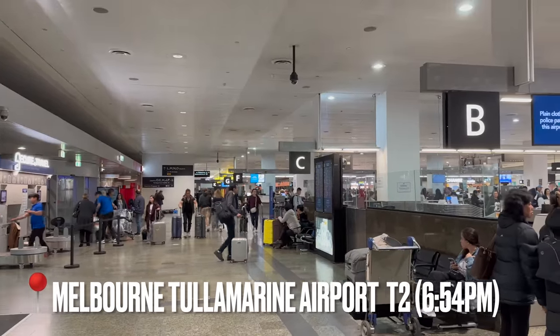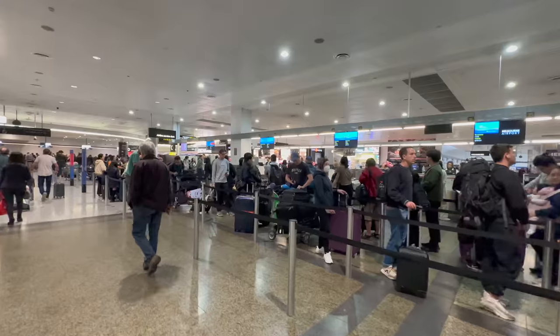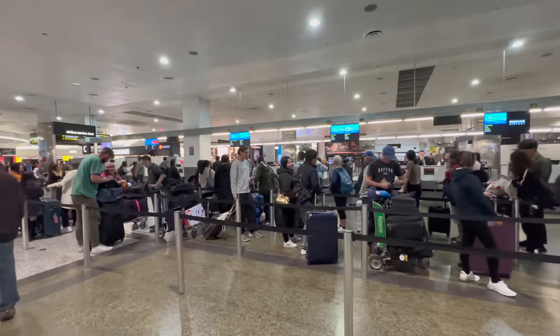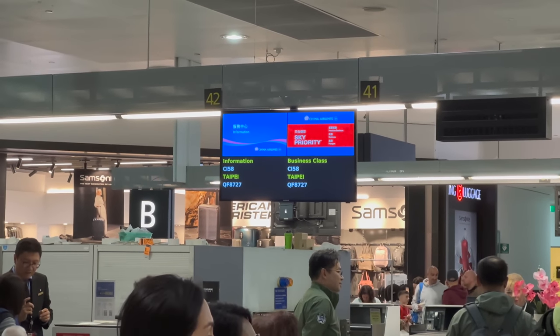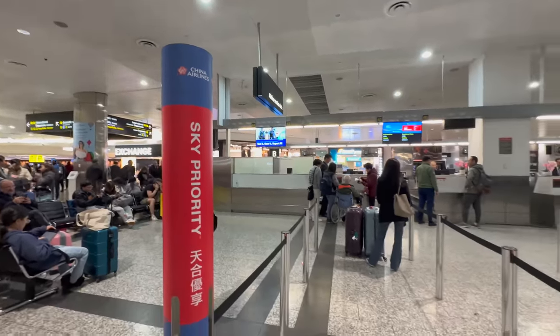Melbourne Airport is quite hustling and bustling at the moment. Within the next few hours, you've got my flight to Taipei, as well as Emirates A380 to Dubai and Qatar 777 to Doha. There are quite a few check-in counters open for China Airlines, but the process does take a while. For myself, it took 5 minutes, so that resulted in a very long queue.